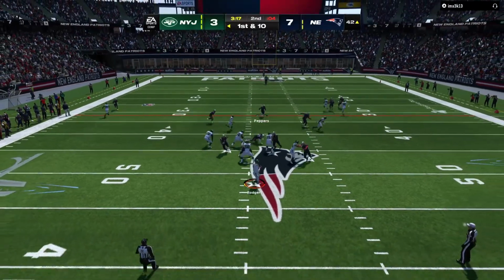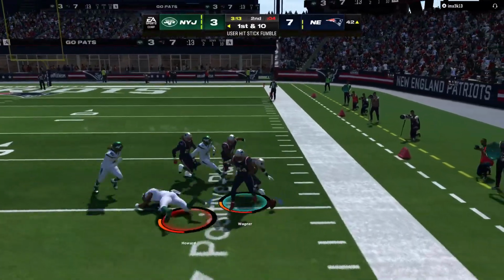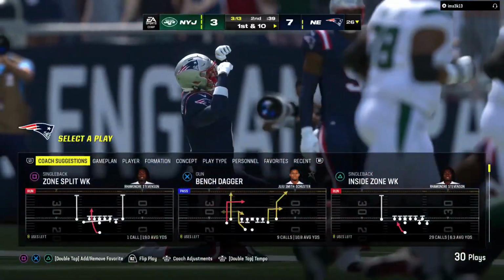On 1st and 10, here's Rodgers. Short pass to Howard. Puts it on the carpet, it's out. And it's picked up by the Patriots. And they will take over at the 26-yard line.